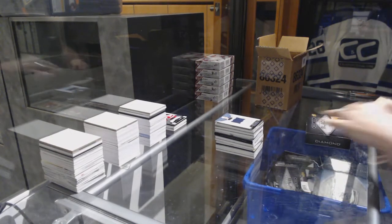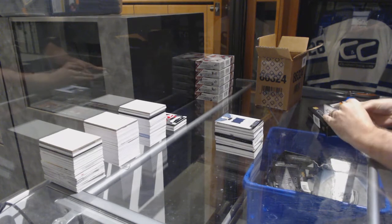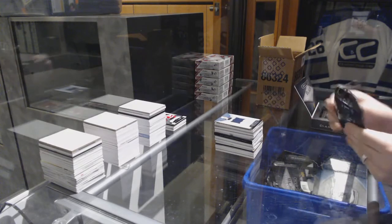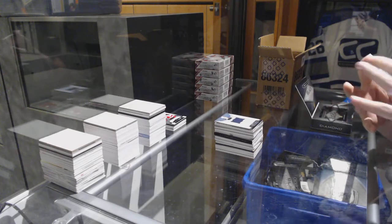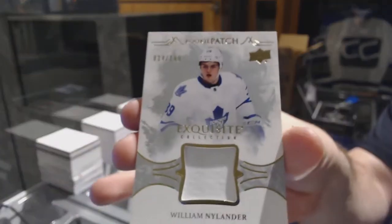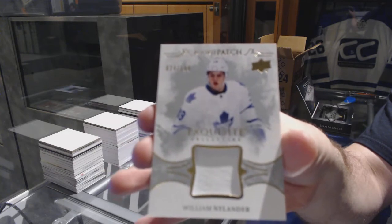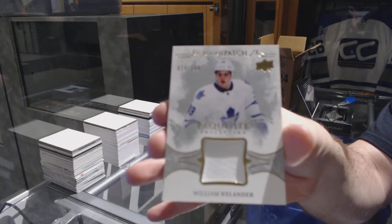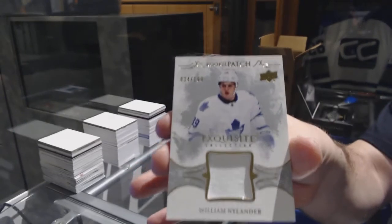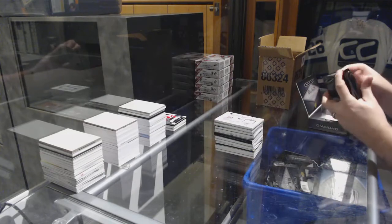All right, well, this should be the diamond. We've got, oh my god, this guy follows me everywhere. A rookie patch for the Maple Leafs, William Nylander. I for sure have a haunt with this guy, which is not a bad thing. I just got his 29 of 199, then I get that.